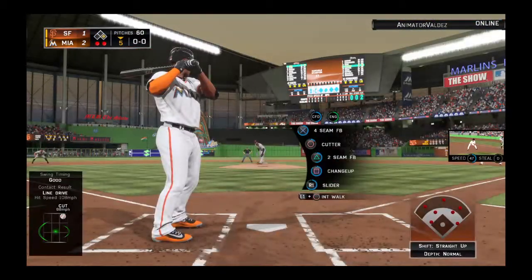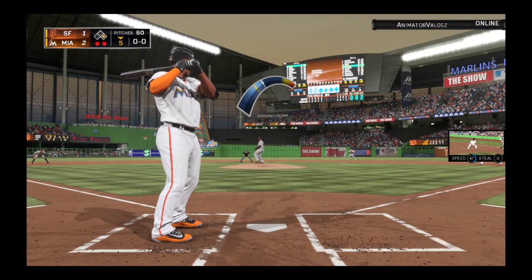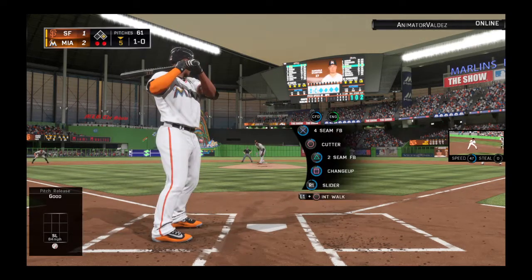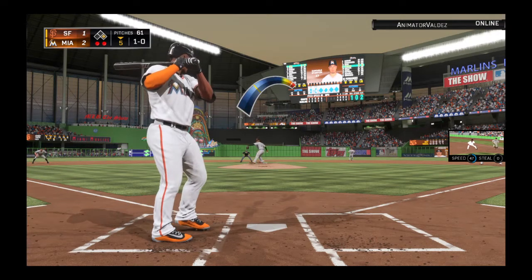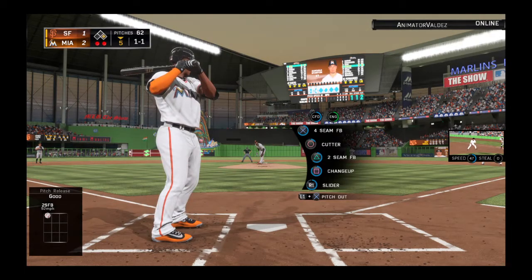Giancarlo Stanton steps in to try and keep things going now with a runner at first following the RBI single. And that's a nice job right there to drive in the run by the last guy, and it can definitely fire up a team when someone comes through big time with 2 outs. Low for ball 1. And he fires in a strike this time to make it 1 ball and 1 strike.